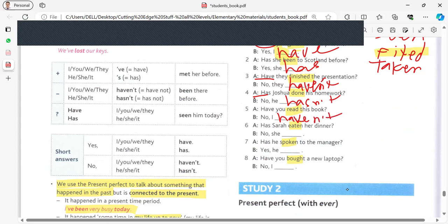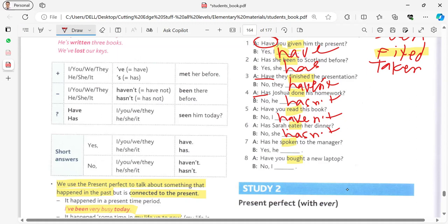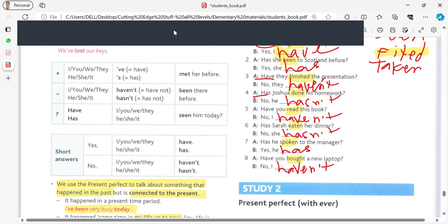Has Sarah eaten her dinner? No, she hasn't. Has he spoken to the manager? Yes, he has. Have you bought a new laptop? No, I haven't. Okay, guys, is it clear now? Okay. Thank you. Thank you. How to use present perfect.